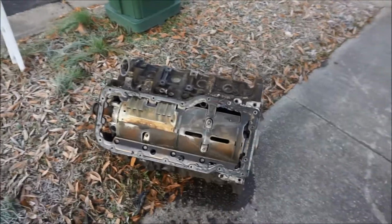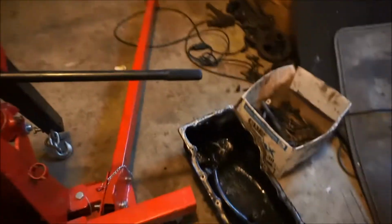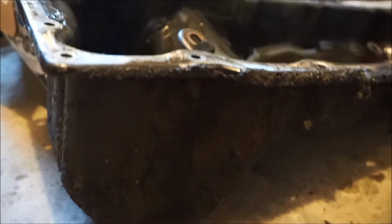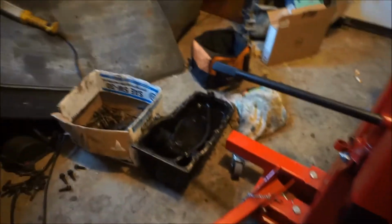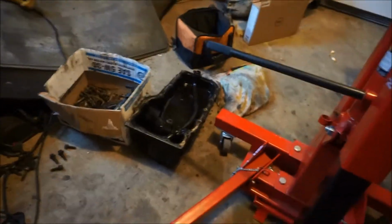Anyway, we took the pan off of there. So I can show you guys the pan. Okay, so this is the other oil pan. Let me see if I can show you the difference. You can see there it is. You see how small the sump bottom is. Well, on the truck, it's about 2 to 2.5 inches longer than that. So it sits in the way, completely in the way.